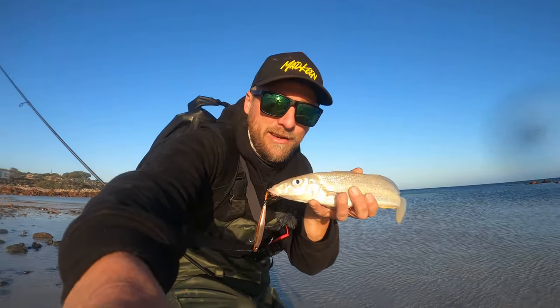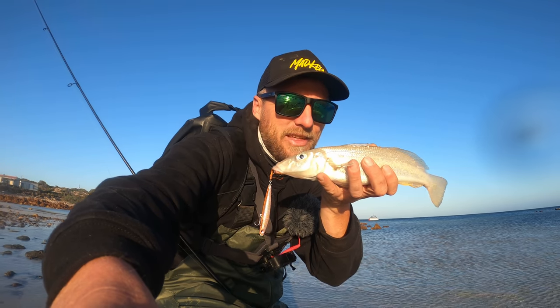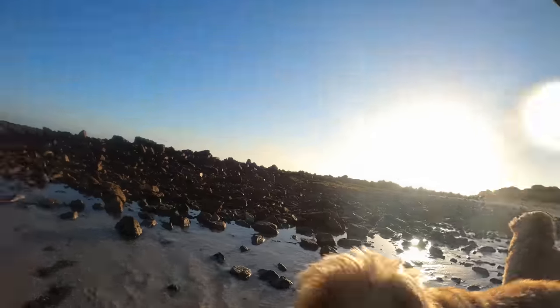No movement, outgoing tide, windy as hell. Topwater whiting. Can't complain with that. Let's go get some more. No, it's not for you. That's my fish. That's my fish.